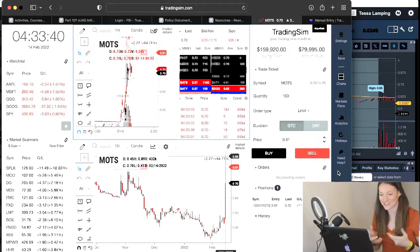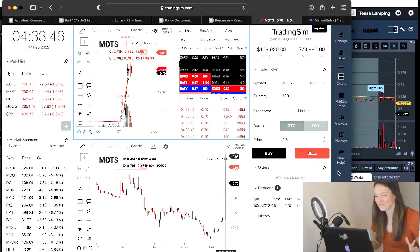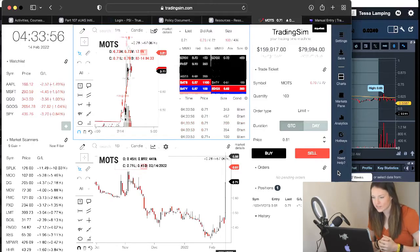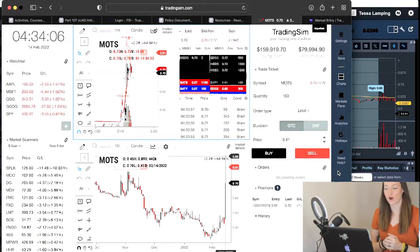You can practice these trades and not lose your money. It's great for parents, especially when you're out working and you miss the stocks during the day. You still need that practice, but you didn't get that screen time. Just use Trading Sim and you can get that screen time. Our kids can practice with you. There's so many great things about Trading Sim. There's no risk involved. And it's all about risk management.